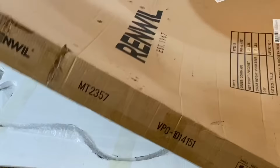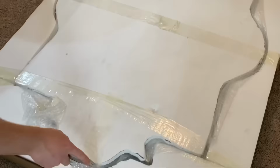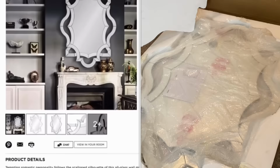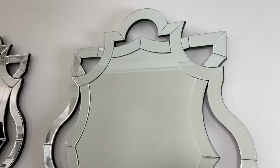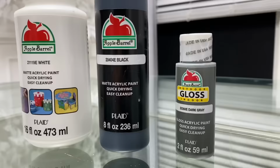Now for these next items, I'm also super excited to share because they're the most glamorous, elegant, and beautiful mirrors I've seen so far, you guys. When I saw these on the Lamps Plus website, my jaw dropped, and I'll insert a clip here so you can see what I'm talking about. This is the Marilla Frameless 36-inch by 48-inch scalloped wall mirror. These mirrors can be hung in the living room, bedroom, bathroom, closet, dining room, and just about anywhere else that you want to give an instant wow factor.